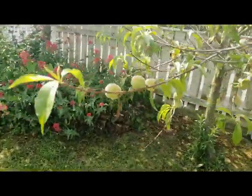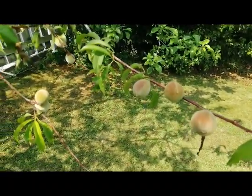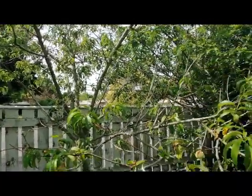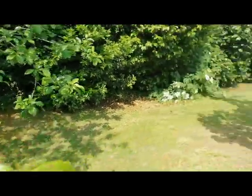And then over here we have a peachicot tree, and a lot of the fruit actually grows on the roadside, and kids that walk past pick it all, so we never get that much of it. But these are beautiful. It's a cross between a peach and an apricot.